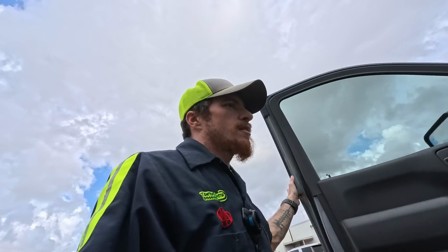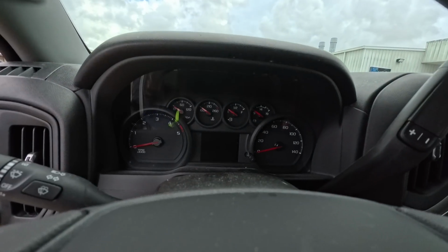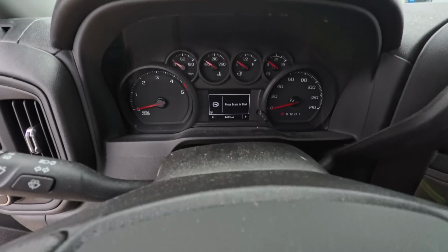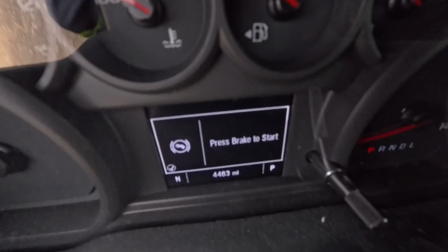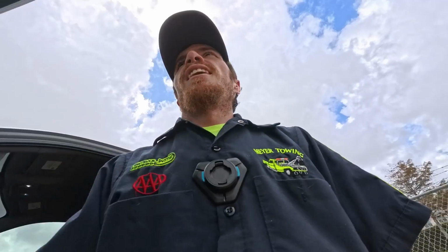So this thing, it's a 2024. It's got, wake it back up. I don't know if you can see right there, it's 4,400 miles. Around on the other side here. 4,400 miles. And it's already broke down. Not cool, GM, not cool.